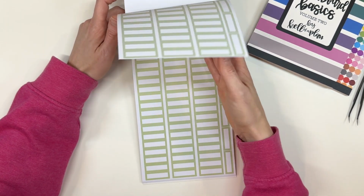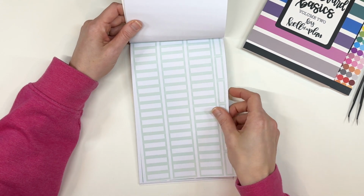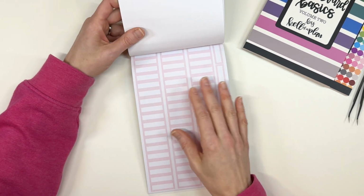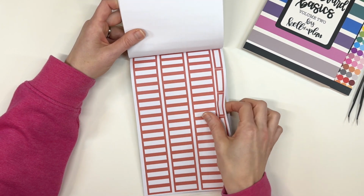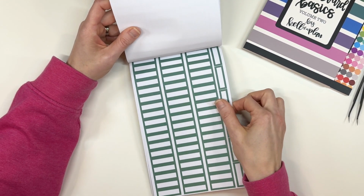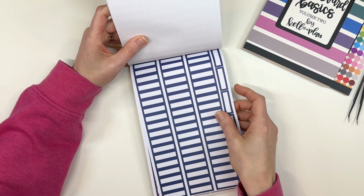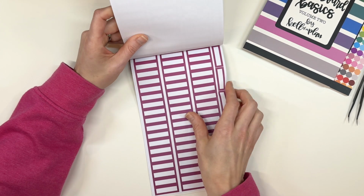Oh, I like the sage green. That's pretty. So good. Pastel. Lots of different greens. Blues. Purple. It's a little bit more muted right here. Pink. Kind of jewel tone. Yeah, this is the jewel tone section. So pretty. All the same size box. So if this box is one of your favorites, then this is a book you're going to want to have for sure. Purple.